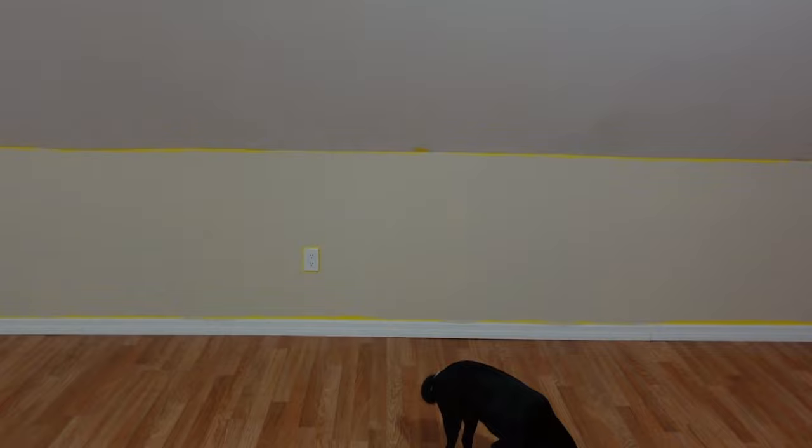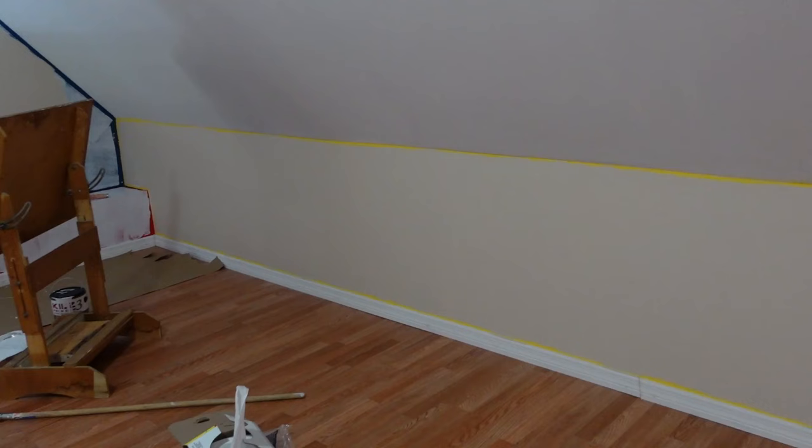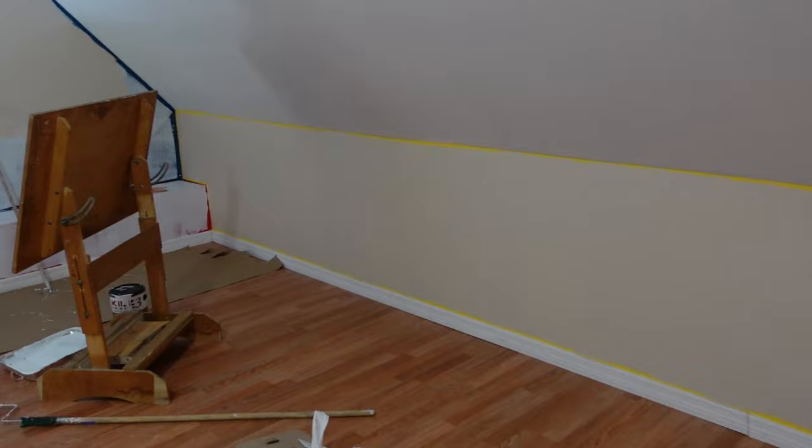Also, I don't know what Bert is doing. So yeah, this wall's done other than the trim work, and I'm about to start on this wall.